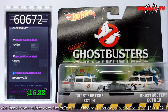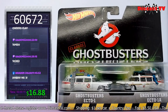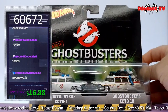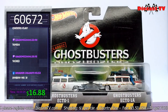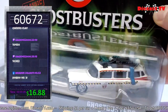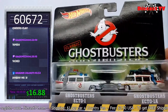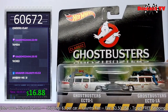Dan Aykroyd, Bill Murray, Sigourney Weaver, Harold Ramis, and a bunch of others starred in the Ghostbusters and Ghostbusters 2 series of the 80s. Now, this Hot Wheels package comes with both the Ecto-1 and the Ecto-1A from Movie 1 and Movie 2. Totally collectible. You can see the different types of ghost hunting apparatuses that they have on the roof. These cars are heavy. White wall, black wall, rubber tires. Certainly some of the best work that Hot Wheels does. And for moviegoers that love 80s movies, this is definitely your collectible.